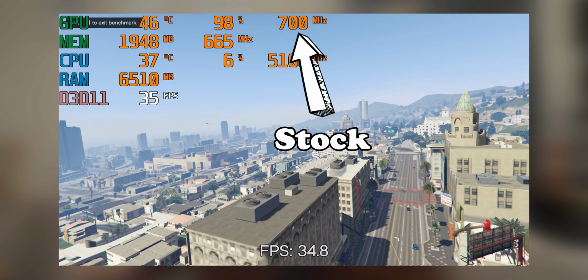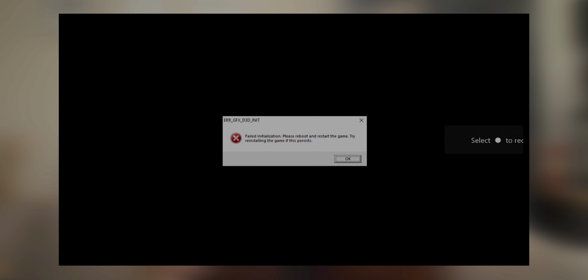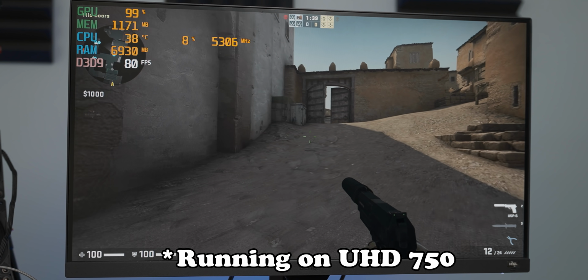After finally dialing in an overclock, it's time to do some proper benchmarks so that we can more accurately compare these two GPUs. The problem was, no matter how many times I tried and no matter what the configuration of overclock, I couldn't get the GT 730 to finish a GTA 5 benchmark run for some reason. So I decided to move over to CSGO instead.